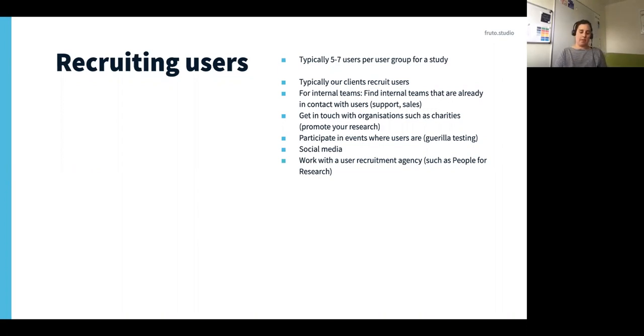Or I heard from some of our clients that they participated in events where users were and did guerrilla testing there. So, for example, have a stand at a medical event, and attract users in that way, and then go into an area and run some usability tests or some interviews there with them.